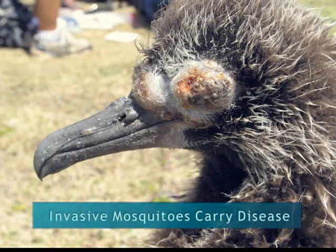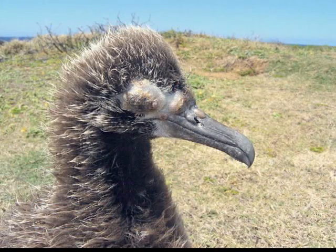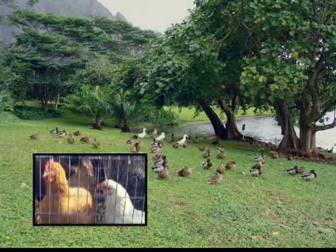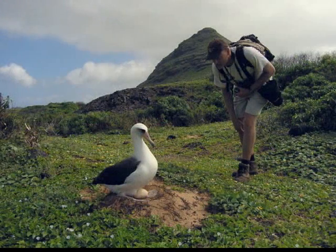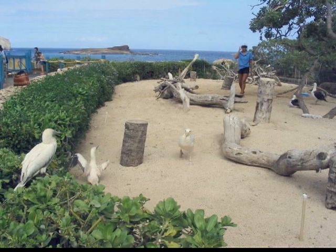Avian pox is a virus transmitted by mosquitoes, flies, and ectoparasites. Infected albatross chicks develop severe lesions on their faces and bills. It's unknown how the virus affects the long-term survival of these chicks. Other potential sources of disease for seabirds are poultry farms and other bird colonies that humans visit prior to visiting the northwestern Hawaiian Islands.